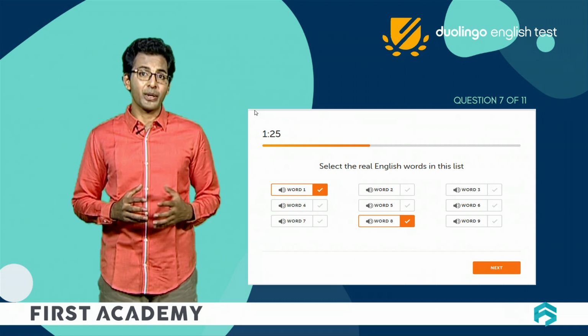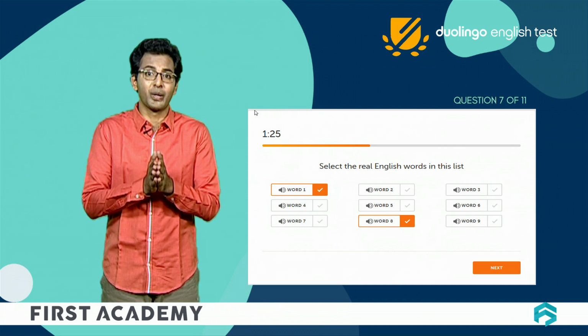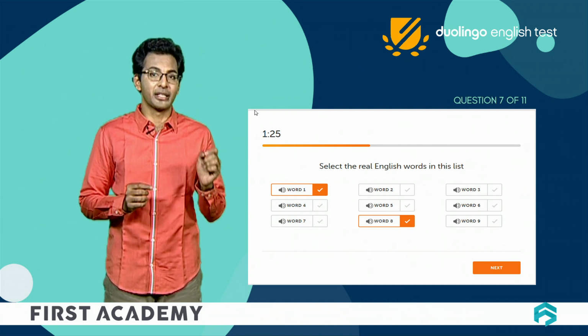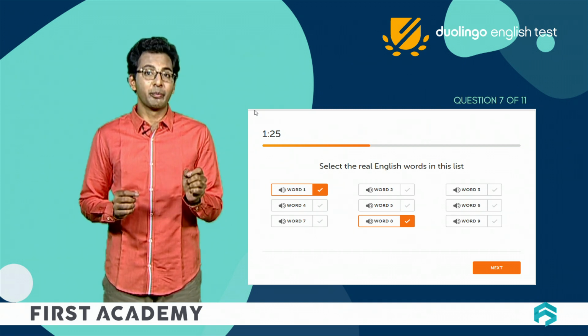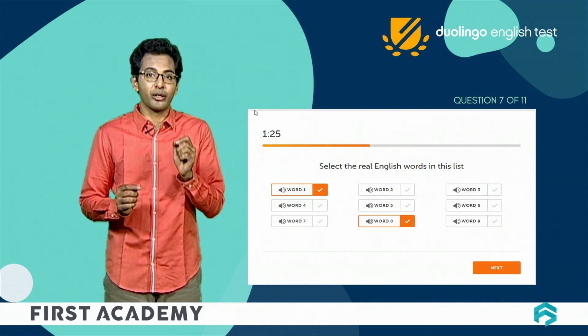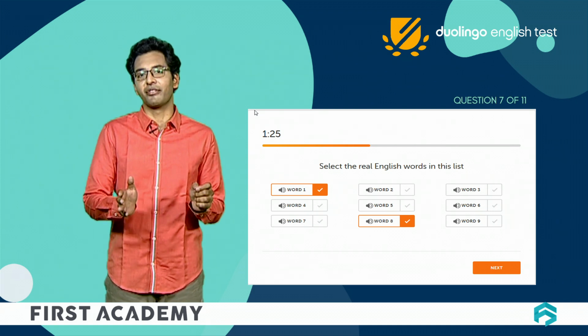So the next question type in Duolingo is where you'd have to select the real English words that you listen to. You're given 9 words and you have 1.5 minutes wherein you can listen to the words as many times as you'd want. Remember, the accent can play a very, very important role. Words that you already know might sound like words that you haven't heard of before. So please be a little careful here.